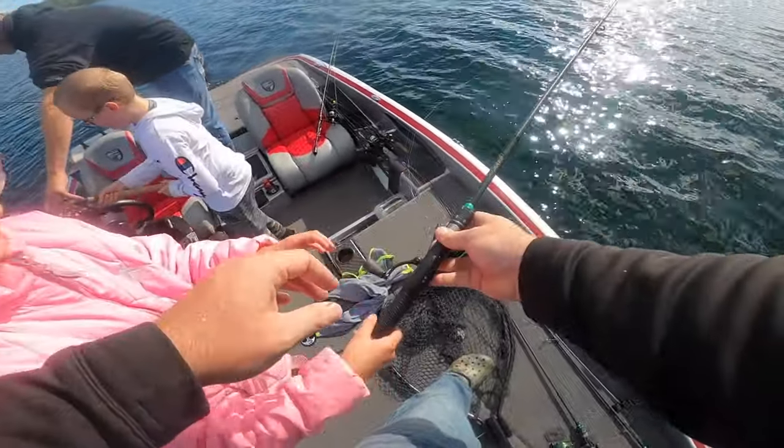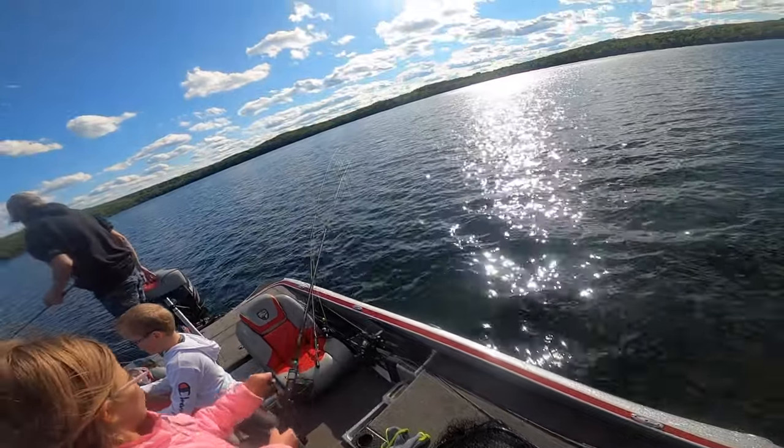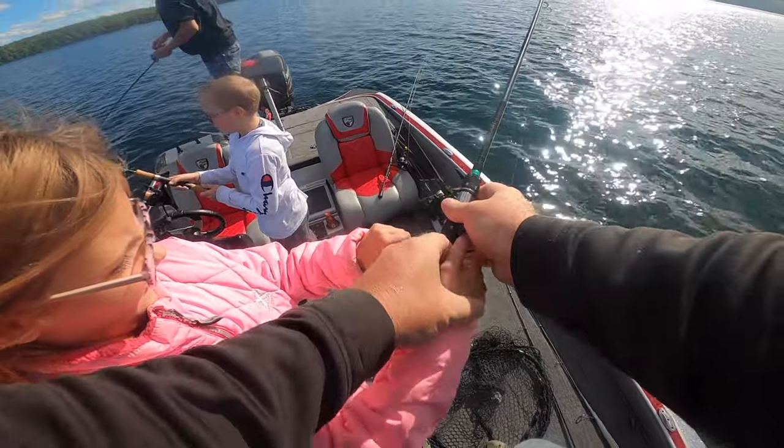You're going to hold it. Okay, I want you to reel until it gets really heavy and then jerk really hard. Jerk really hard. Up. Yep, you got it. Fish on. You got it. Okay, move your hand up here. Right up there. There you go.